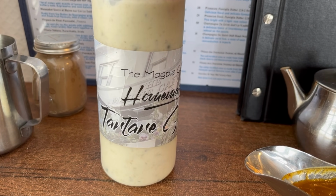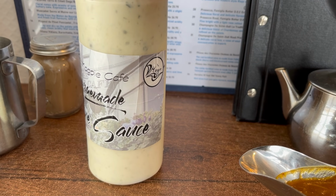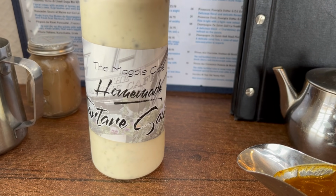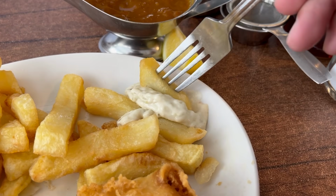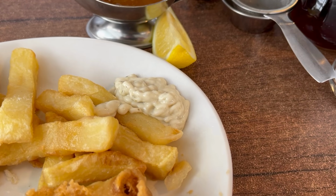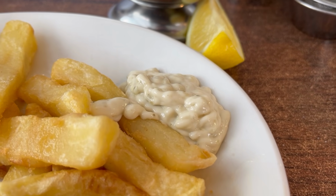Before we do some combo bites, I forgot about the tartar sauce, so let's try it out. It says homemade on the bottle, and I think these are always better than the sachet kind. Let's get it out onto the plate and dip in a chip. Here it goes. Very nice. It's creamy and has a sharp tang to it, which goes perfectly with the fried chip.